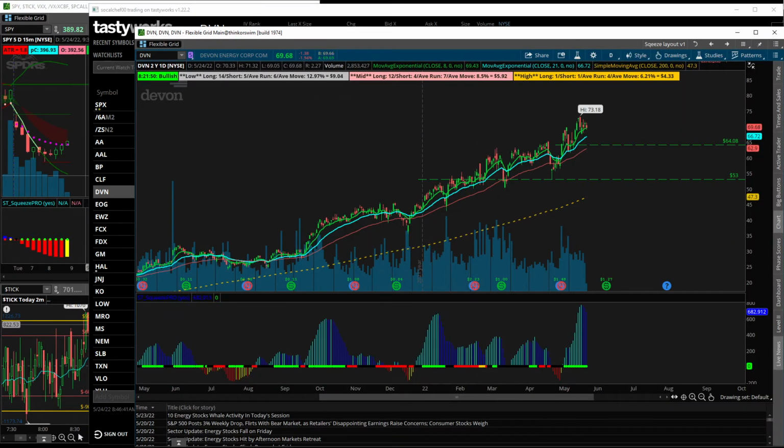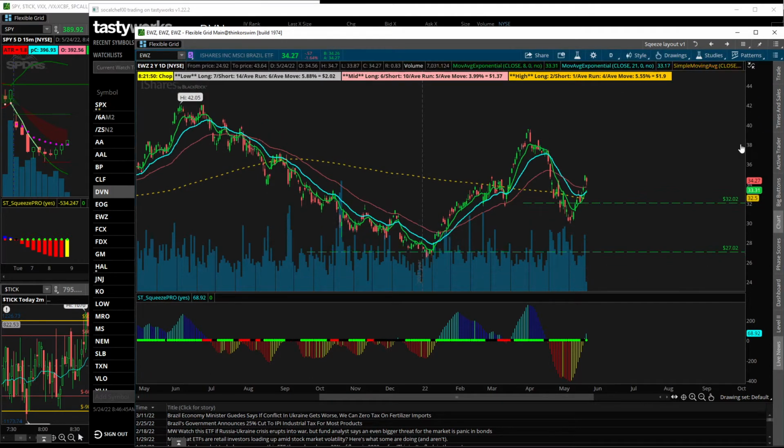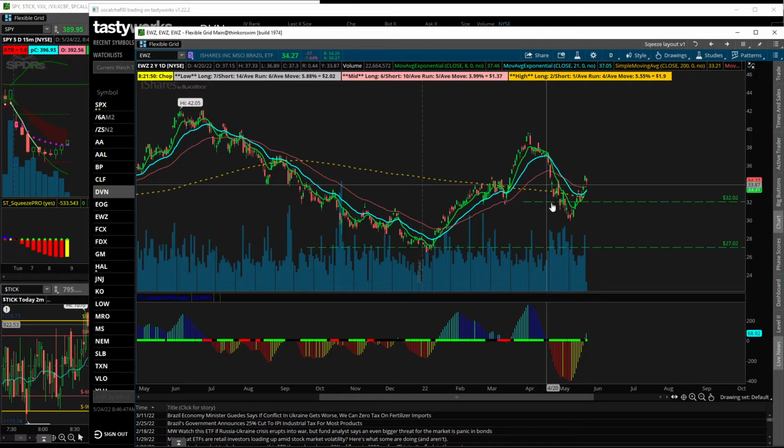All right. EWZ. Okay, this one's been pushing up, had a little bit of a pullback, and we're running back up again. I want to see this break out and keep going towards these highs. Got some upward momentum. We are holding the 200-day. The 8 and 21 has crossed over, and it's holding the 50-day right now. You can see the moving averages are curving to the upside. So I like this to the upside.